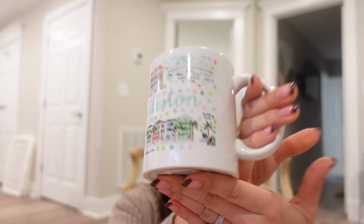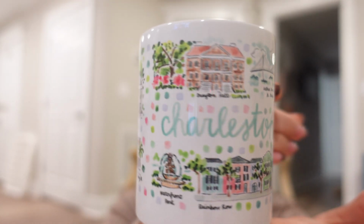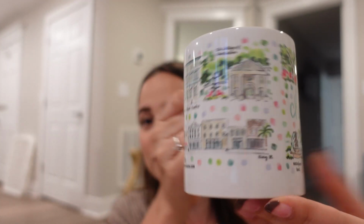Everything is homemade, or manually made. What do you call that? Handmade. Wow, handmade. And I loved it. Everything in the store was so beautiful. I also got this mug because I'm obsessed with mugs, and this mug is all Charleston things. So I thought it was so beautiful. I'm so excited to have my morning tea here because it's just amazing.